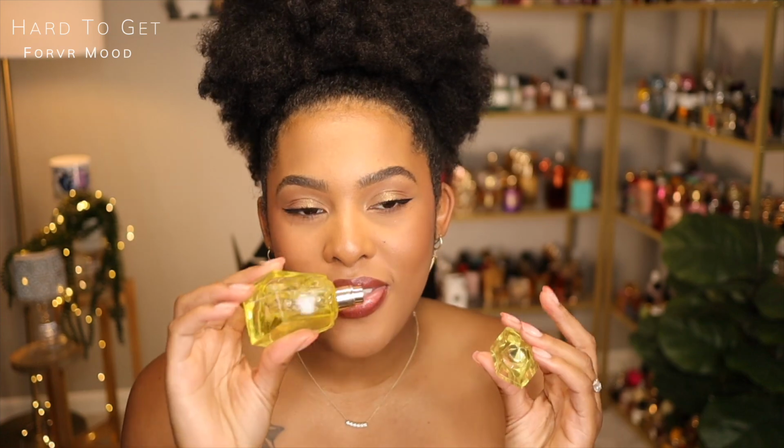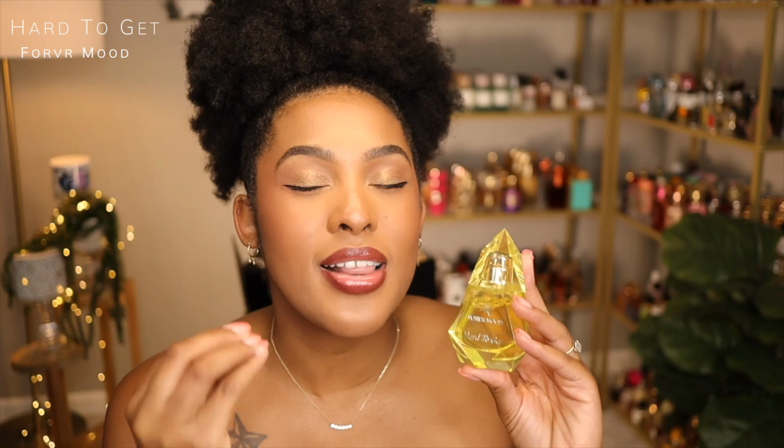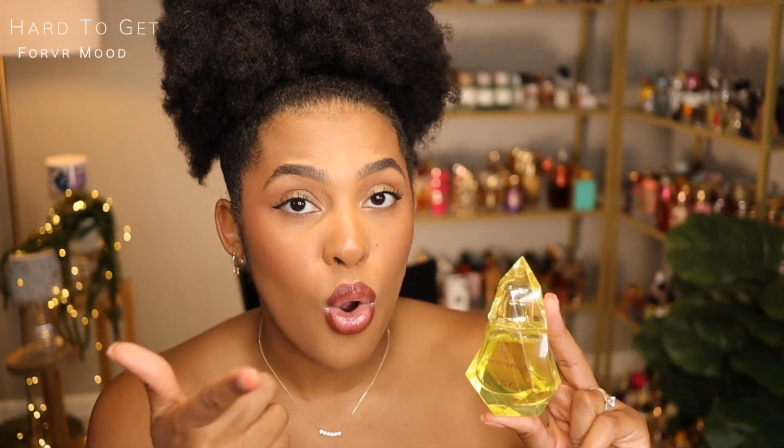But this one is perfect for this time of year, especially for my gourmand girls, because it has that creaminess from that whipped vanilla, but you also get a lot of that citrus from that lemon. And to me, it's kind of like a candied lemon. It's not like freshly squeezed lemon. It's not too fresh. It still has this warmth to it that I absolutely love. And this has performed better over time as well.